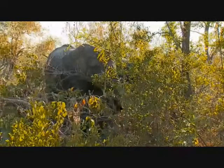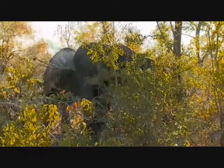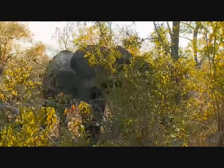Would be really nice if they managed to find a leopard under a bush and chase it out into the open for us. Do the work for us. Have an elephant tracking team.